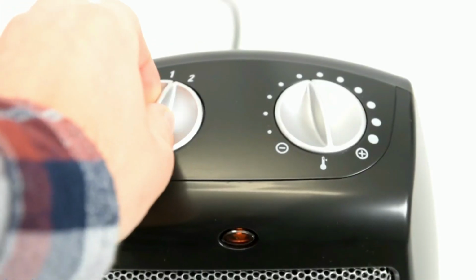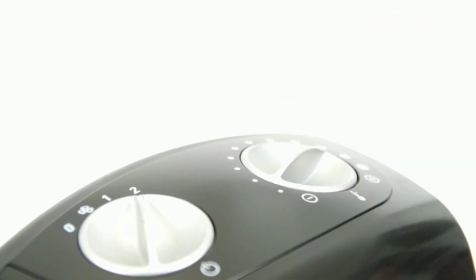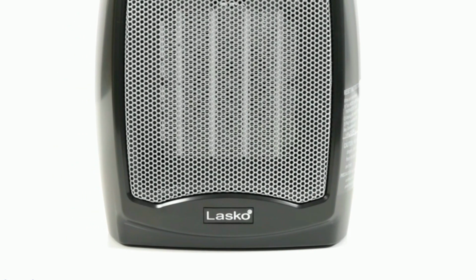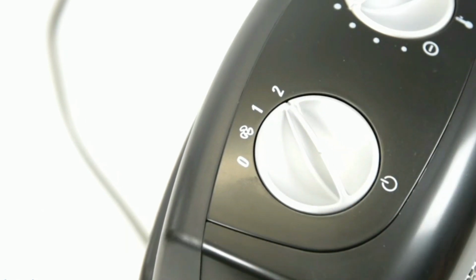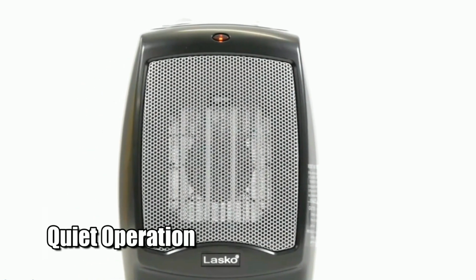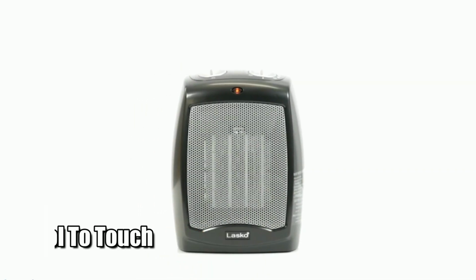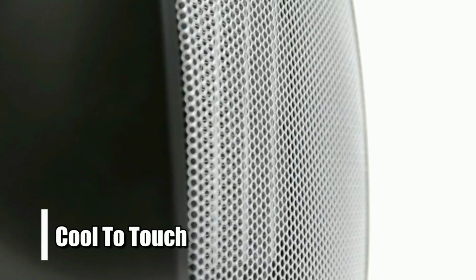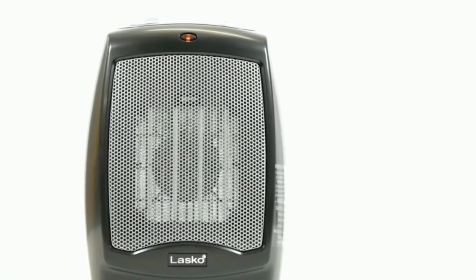Investing in a Lasko Ceramic Tabletop Space Heater is a great way to keep your home warm during those cold winter months without breaking your budget or taking up too much space. Not only does this heater offer great features such as 1500 watts of heating power and adjustable thermostat settings, but it also provides peace of mind with its quiet operation and safety features such as overheat protection and cool-to-touch exterior design. So, that's all about the top 5 best desktop heaters in 2023.